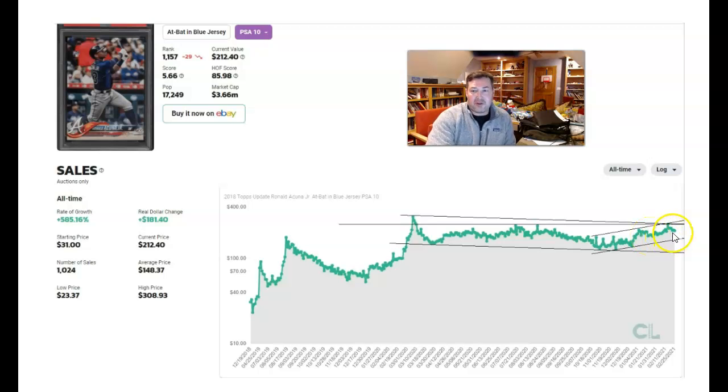So right now, Ronald Acuna, there's more risk than reward, but this guy is one of the top players in the game this year. If he puts it all together, and he's been putting it all together, he really has had terrific seasons. Even if last year was a little bit weird, he had an injury he was dealing with. But if he turns out to be one of the top 3 players in the game this year, which is absolutely possible, then this card should break out and rocket. So until it breaks out of this one, then it's still a downtrend, but look for some upwards movement. So PSA 10, $212, PSA 9, $65.